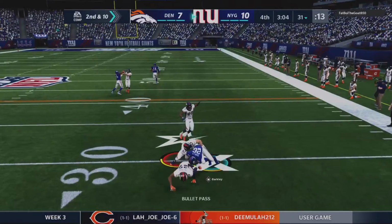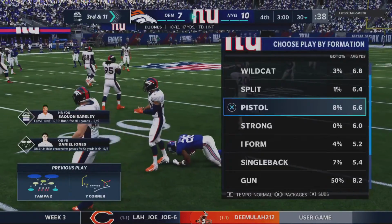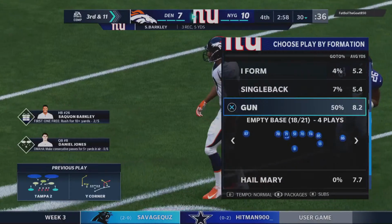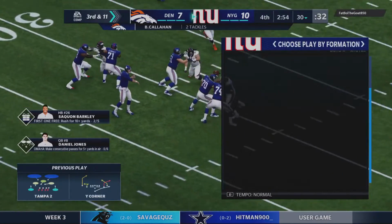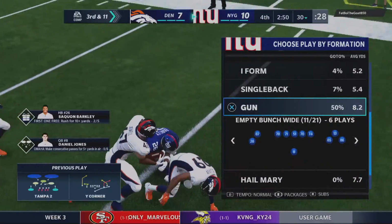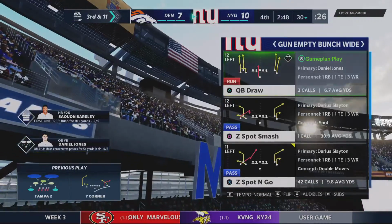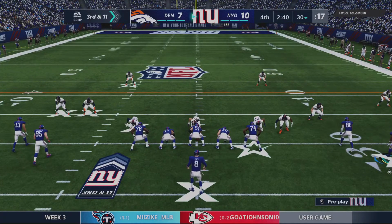Operating from the gun, Jones. They'll get this out to Barkley, complete. It'll go as a loss of a yard, so now they deal with 3rd and 11. That was well defended, and while it was a completion, it resulted in a loss of yardage. It's really, really hard for a running back to think to himself, I probably should have just dropped it and saved the yardage. It goes against the entire training that he's had his whole career.